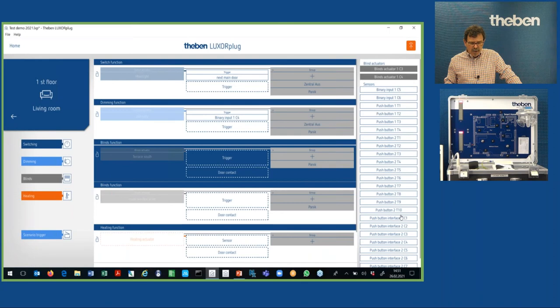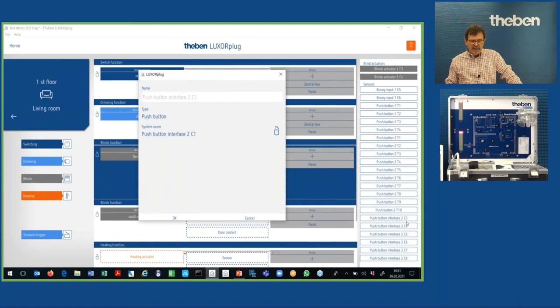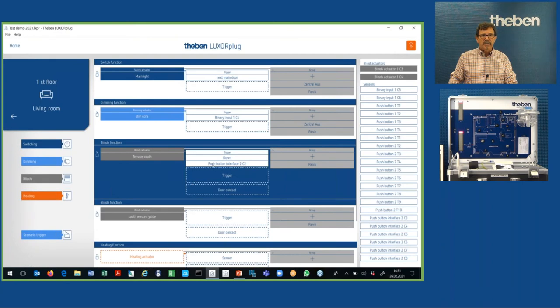Please have now a careful look on that. So we have here C1, 2, 3, 4, 5, and so on. I take here C1 and I drop it here. And we have a look again. So you discover C2 is missing as well. So in this case, when it comes to driving blinds and so on, just the up and the down is automatically taken as the double push button.